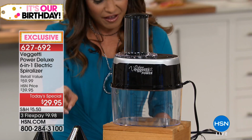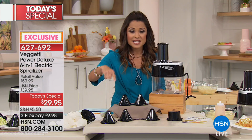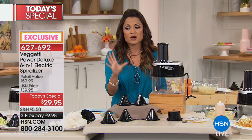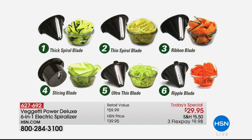But speaking of the blades, you guys are getting 6 blades. So that's 6 different types of cuts, whether it's ribbons, it's super thin, whether it's chips. These are all the different blades you're getting, all the different cuts you can make. The last 2 are exclusive to us, the ultra thin blades. So think like if you like the angel hair type pasta, and the ripple blade as well, which you can do so much with, but you're getting all of those for under $30.